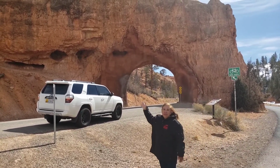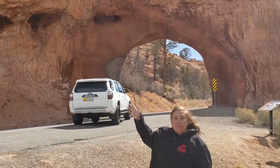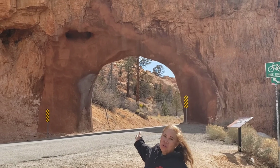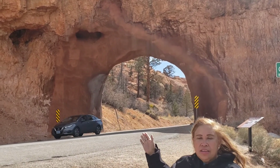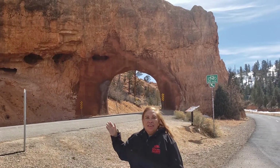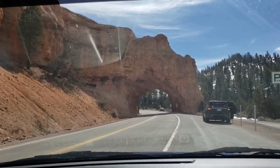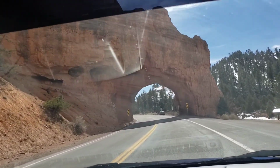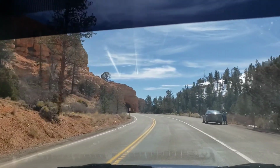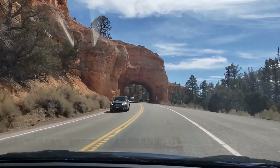That's an arch right there where they carved like a hole, so a car, a vehicle, or any kind of a truck that's not that tall can pass through that hole right there. Okay, so that's the first of the arches. We're gonna move forward, and there's another one over there. Okay, so this is the first arch, and we're nearing the next arch, and we're gonna pass under it also. So this is the second arch.